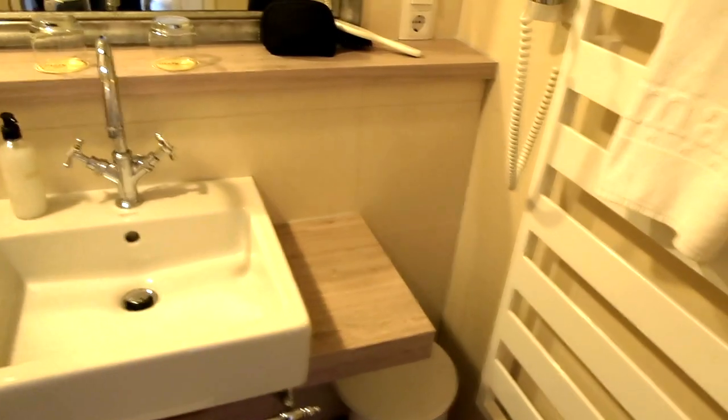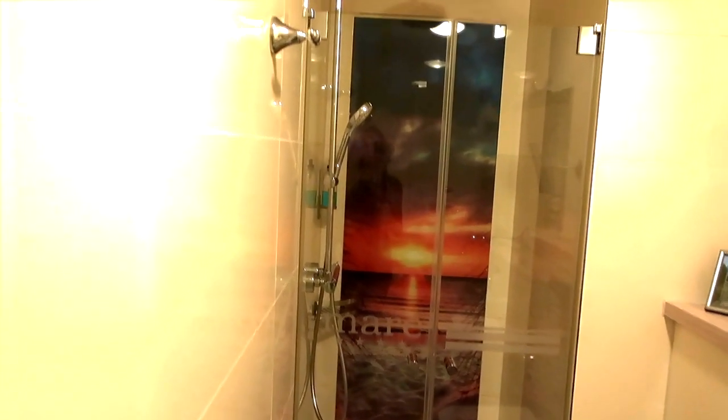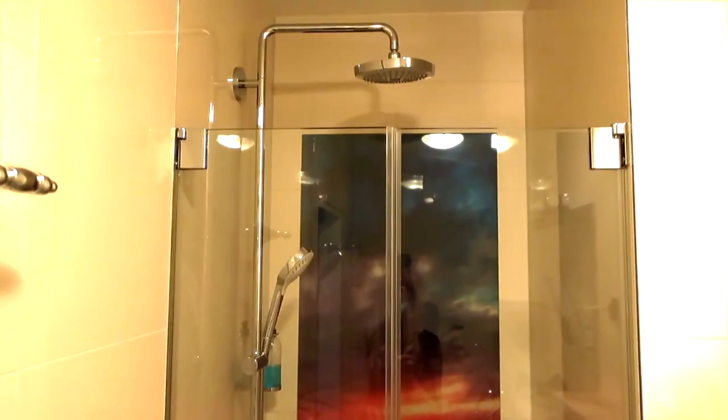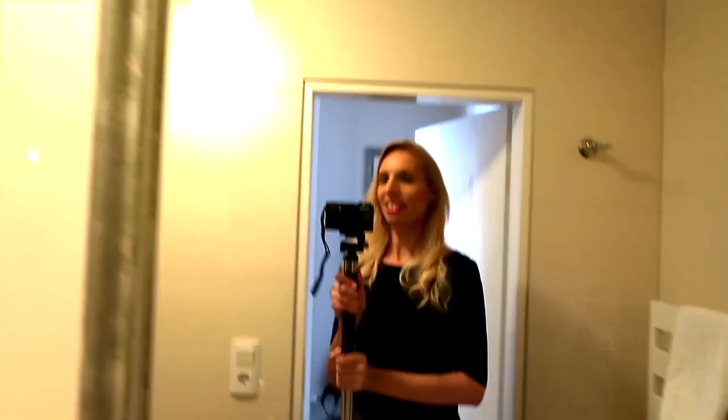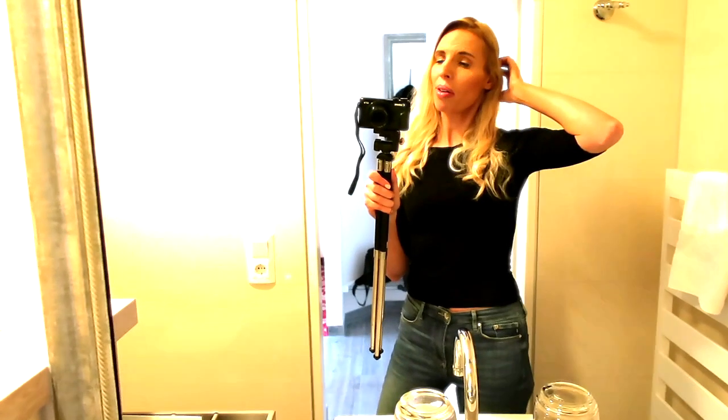Oh, I forgot to show you the bathroom. Bathroom is over here. Wait a minute, I'm gonna switch on lights. Ta-da-da-da! And they even have a poster in the shower. I've never seen that before. But what a great idea. Yeah, that's it. This is my little home away from home for now.